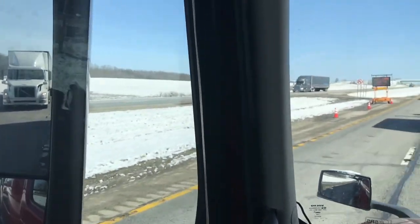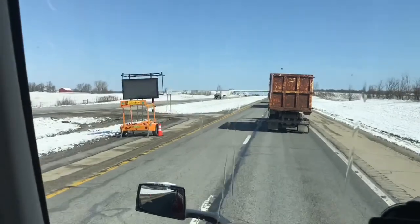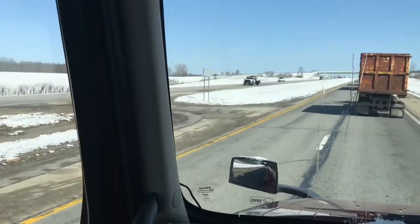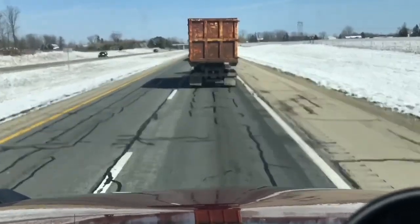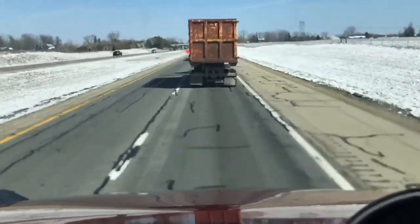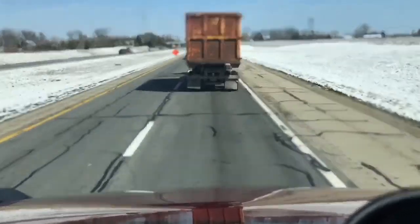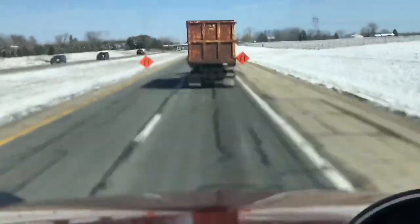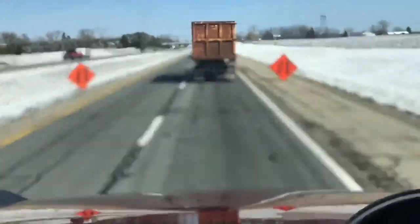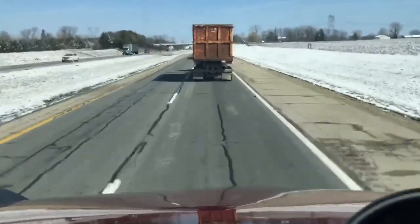It's like, just merge over, man. That's all you got to do. Just come over here, let the cars do what they're going to do. Because they're idiots. Well, let's see what this guy does. See if he's going to try to make his way up here. I don't want to let the guy in. I hate when they do that crap. He's been using me as a truck he wants to ride next to, like he's been expecting me to let him in, but no.